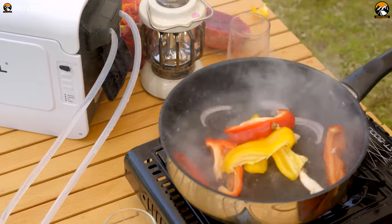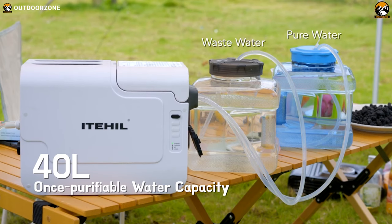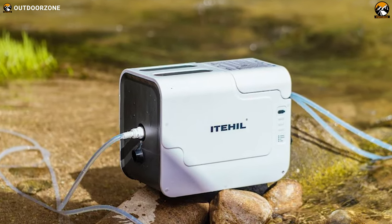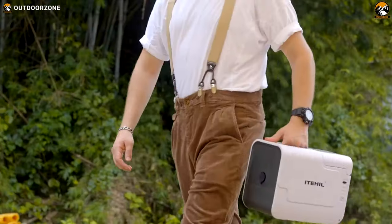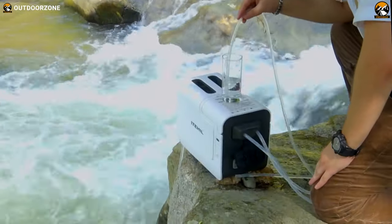quality. Plus, the built-in 6,000 milliamp hour lithium battery allows for up to 40 liters of purified water on a single charge, making it perfect for a weekend camping trip. So whether you're hitting the trails or setting up camp by the lake, ITEHIL ensures that you always have access to clean water, no matter where your adventure takes you.